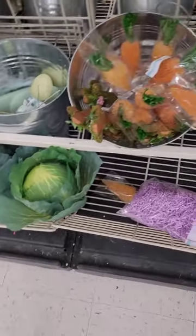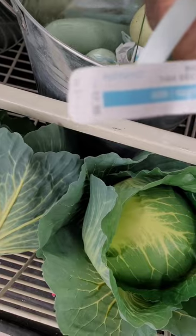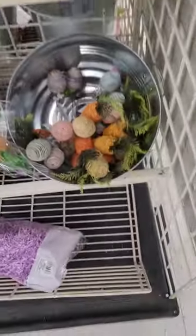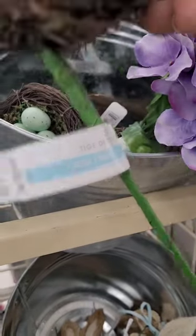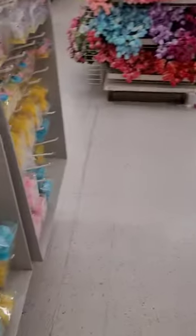They are planted in the store. The fake cabbages, these are going at $24.99. They have the egg picks here at $1.99. Love these. $4.99 for those guys. The cute bunnies. Love, love, love the egg nests. Aren't those adorable, guys? These are $4.99. And then we have the regular ones here, and I believe these are $6.99. Yeah, how cute are those? You definitely can make those yourself, though.